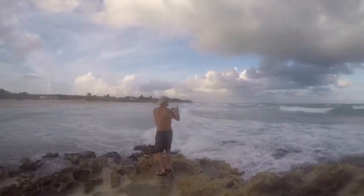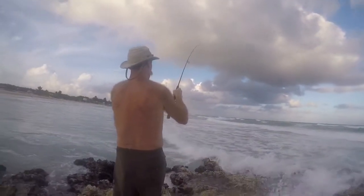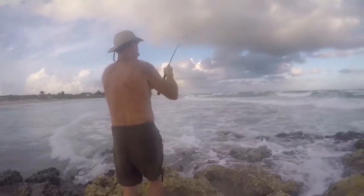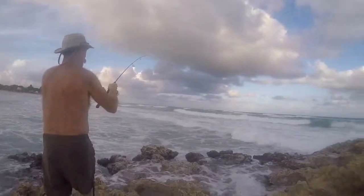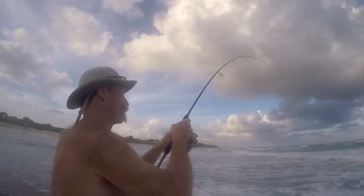That's like 12 pound test or something. Yeah, is he coming in at all? Not much. And that was just on the jig head and the sardine? Yeah.